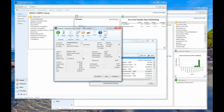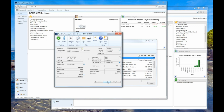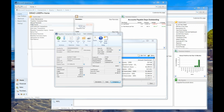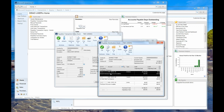But this is what the payables transaction entry zoom is, the drill back. So I'm drilling all the way back on this particular voucher number. I can see that it's never been applied to anything, and I can see the actual GL distribution. And if I expand this, I can see the GL account that it's assigned to. This system also does allow you out of the box to use intercompany.